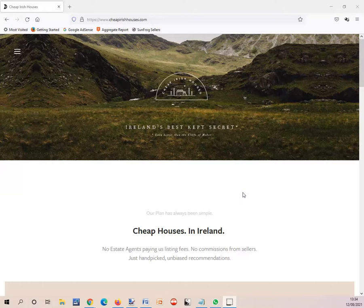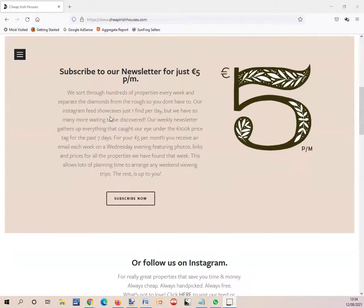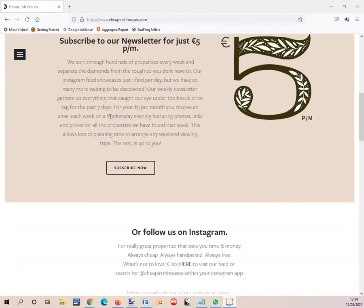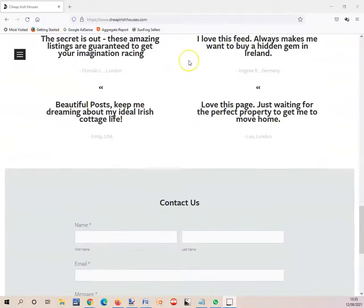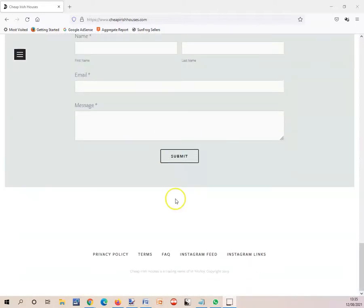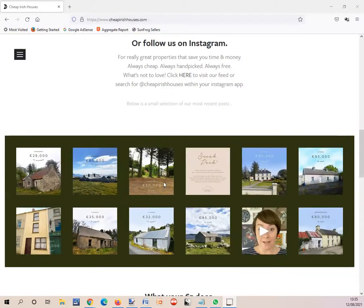Now, this is a website called cheapirishhouses.com. There's more than just one page, but basically it's a front page, which you can see now. This is the front web page. It's what I would call a fully automated, semi-passive income business because basically it's all set up to take payment now. So this is the website. It's €5, and that's the front page.